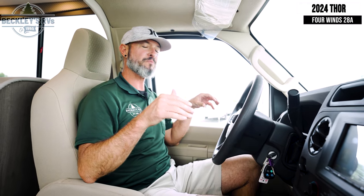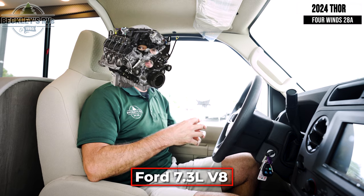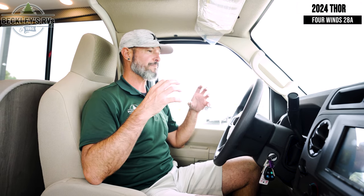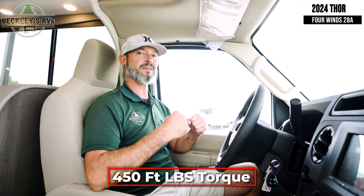Sitting behind the driver's seat in the Thor 4Winds 28A, A in this point of view must mean able. This thing is able to do a lot. And we've got to start with the power plant. It is a Ford 7.3 liter V8. You may say, oh, V8, that's a big engine, it's gonna suck some gas. But hey, it is geared with a 6-speed transmission with a couple of those middle gears, so it really maintains the best fuel economy when you're pulling or pushing all this weight down the road. And at 450 pound-feet of torque, that's a lot of muscle to do things.